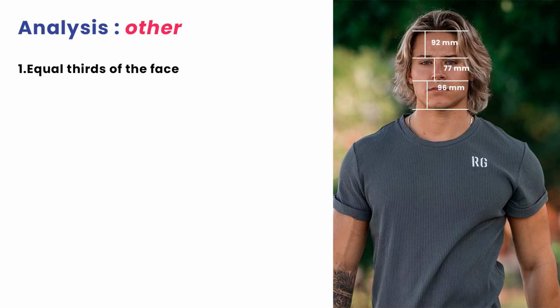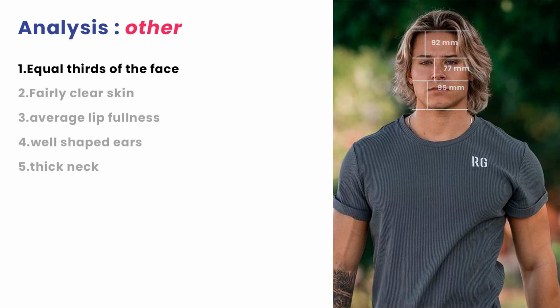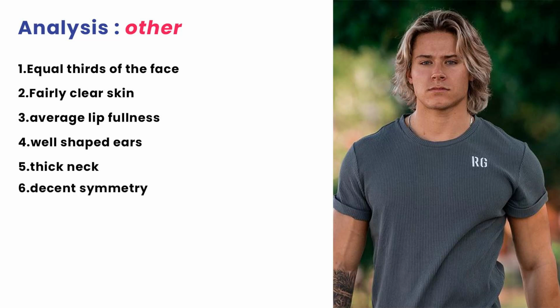I also wanted to try dividing this picture into equal fifths, but the picture is not optimal for that. The skin is fairly clear of acne and looks healthy. For the lips, they look average in fullness. The ear seems to have a decent shape. And as you would expect of a bodybuilder, the neck is thick, which is desirable for men to have. Facial symmetry is quite decent except for the cheekbones, which will not be noticeable to the average eye.